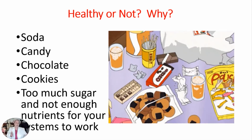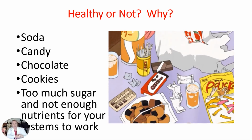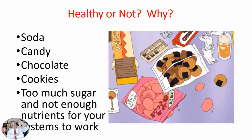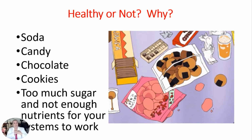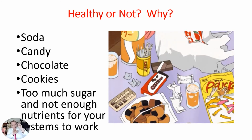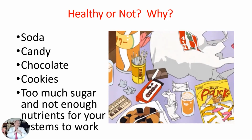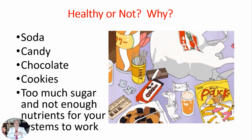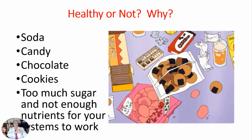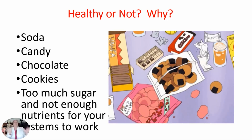Okay. Most of these things, again, have way too much sugar in them. So they are not healthy. But I really like some of those things. Like I really like cookies and chocolate. But that means I need to have just a small bit, right? A small amount. Too much sugar and not enough vitamins and minerals in these to make my body systems work correctly. So if you like these things, again, eat them in a small bit and eat those healthier foods with more nutrients.